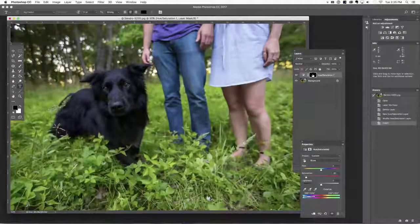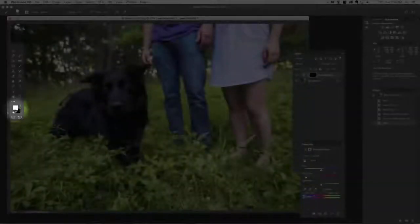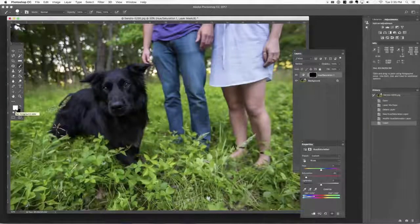I'm going to press B on my keyboard in order to access my brush tool. And I'm going to make sure over here in the toolbar that my foreground color is white. That is, that I have a white brush. I need to make this brush bigger with my right bracket key. I'm also going to soften the edge of that brush with a shift and a left bracket key. Now the bracket keys are located above your enter or return key, and they're worth noting because those are the same keyboard shortcuts in Lightroom. Anything related to a brush tool, the bracket keys make it bigger or smaller.